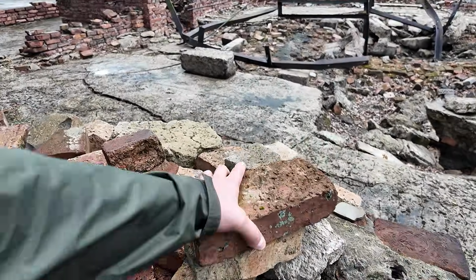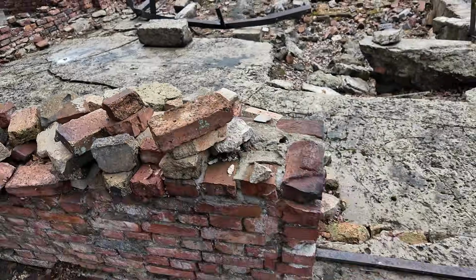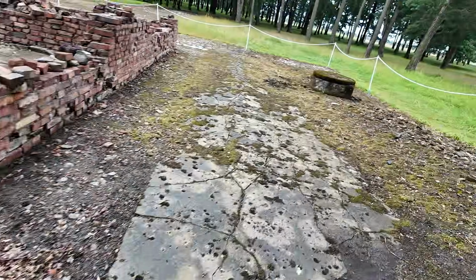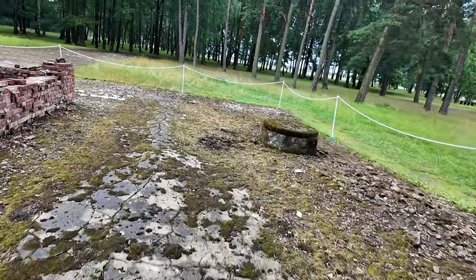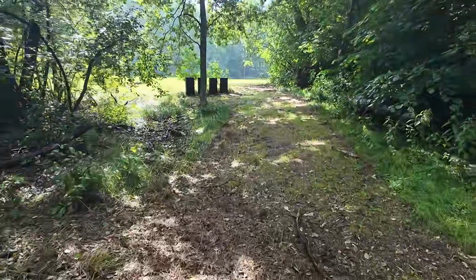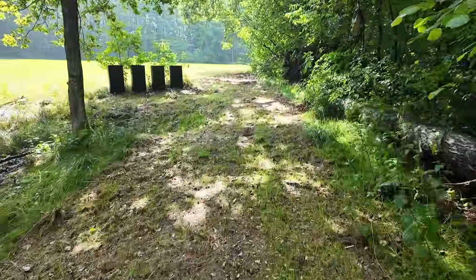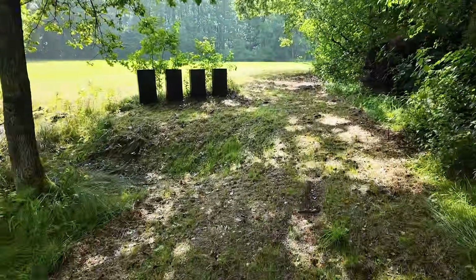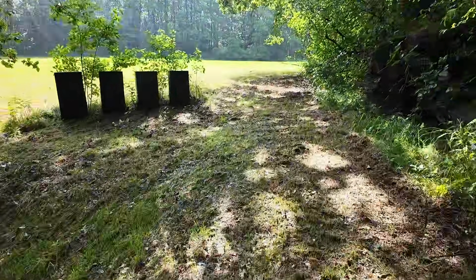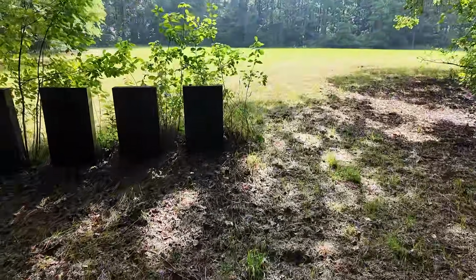Look at those bricks. Wow. Let's cross into the forest. Let me see, there are graves here. Wow, look at this. Nobody sees this, guys. Nobody sees this on YouTube.